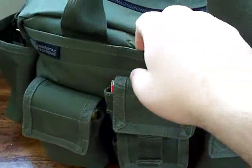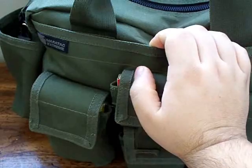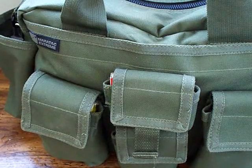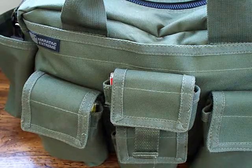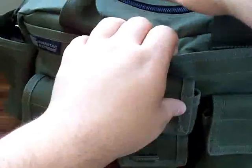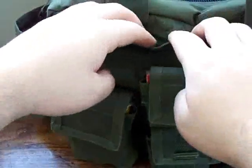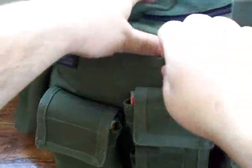What's really cool about this bag that I actually did not realize until I must have had this bag for 2 or 3 weeks before I even knew it was here. Someone actually told me about it. I had no idea. But there's a hidden pocket right here. It looks like this is maybe a seam, but there's actually a Velcro strip that goes all the way across. It's nice and tight. There's a hidden pocket in here for your gun.